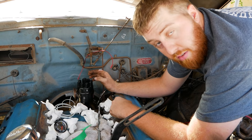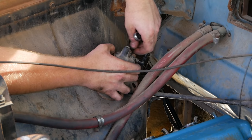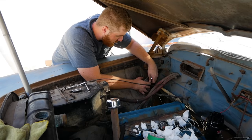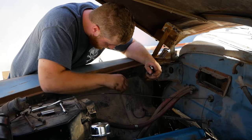Let's do it. So, as you can see, this giant mess is currently our ignition system, and every wire over here is just obliterated. I'm going to take the coil off. There we go. And take the condenser and build ourselves our own ignition system.